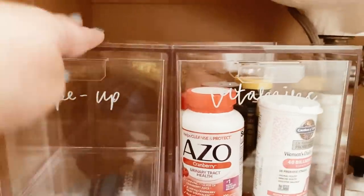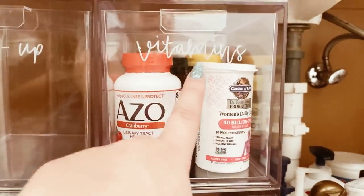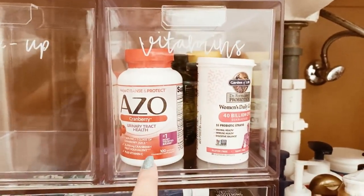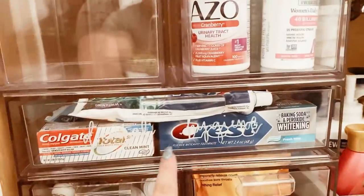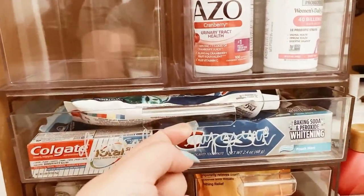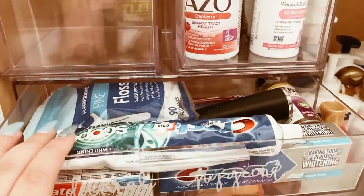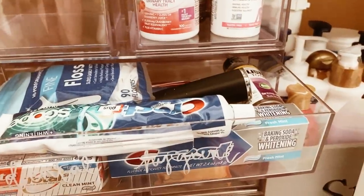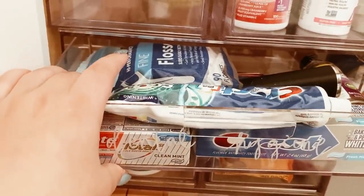So I saved a little drawer for that. Then here I have all my vitamins, my cranberry pills, my probiotics. I have my hair vitamins in there. I have my dental hygiene. My toothpaste and toothbrush and stuff is in here for right now, but we also got extra toothpaste, a little travel size mouthwash, extra toothbrushes, and then floss.